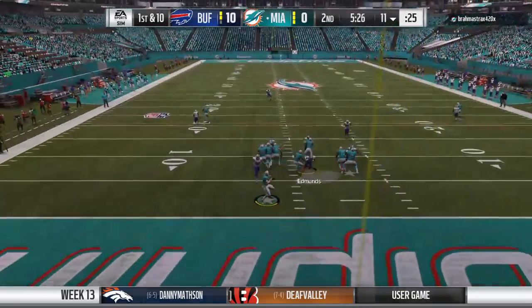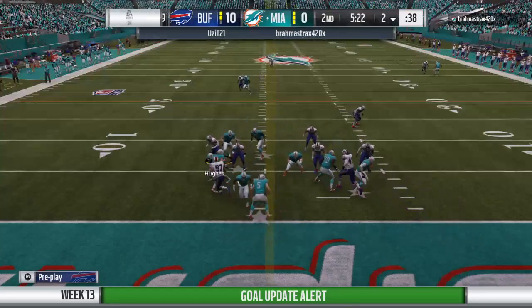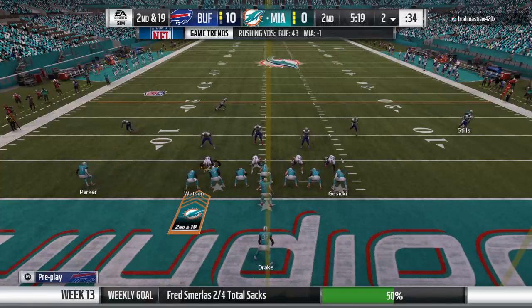They go play action here on first down. And he's going to go down right near the goal line. The officials look at each other. They're going to mark him at the 1-yard line.